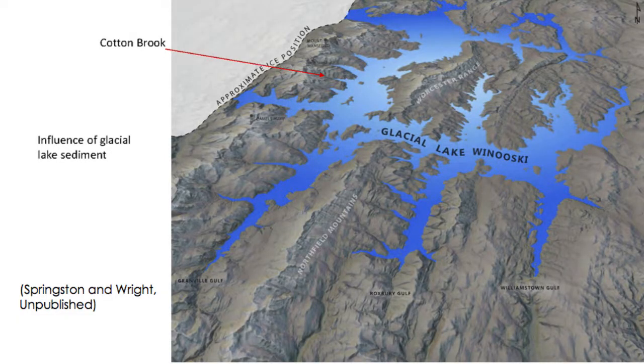And this is just a superb figure that my colleague George and Stephen Wright from University of Vermont have been working on together. This is basically the LIDAR map of this part of Vermont. LIDAR stands for light detection and ranging, and you can get sub-centimeter accuracy on the elevation of millions of points in a given area.